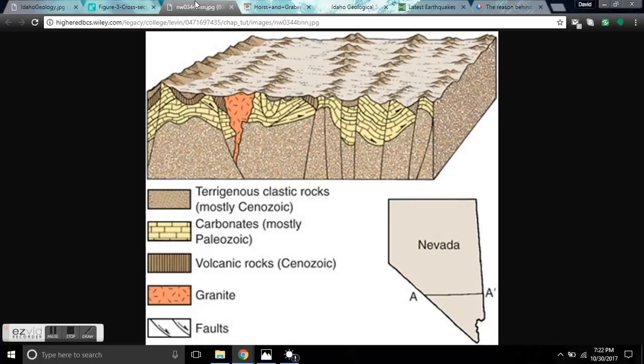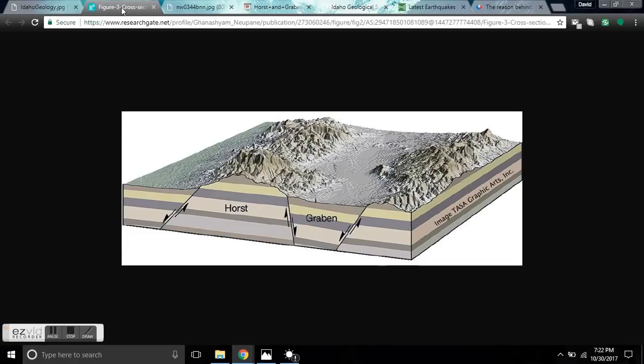This is called basin and range, and it happens in Nevada. Here's a cross-section in Nevada where there's mountain ranges separated by flat valleys. This is called Horst and Graben environment, and this happens when there's some spreading in the craton, which is a pulling apart. The right side's going to the right, left side's going to the left, and this Horst and Graben can happen up and down. These fault blocks is what they're called.